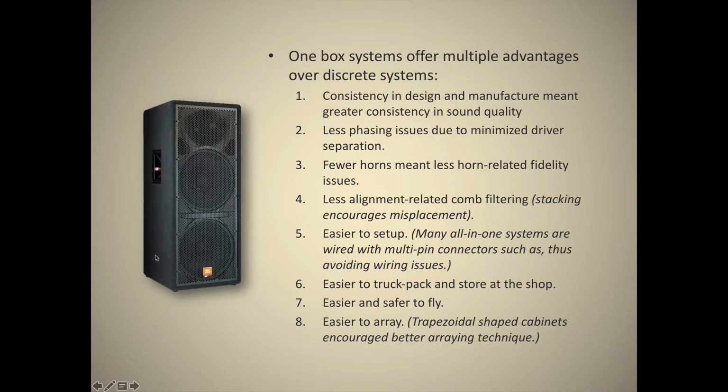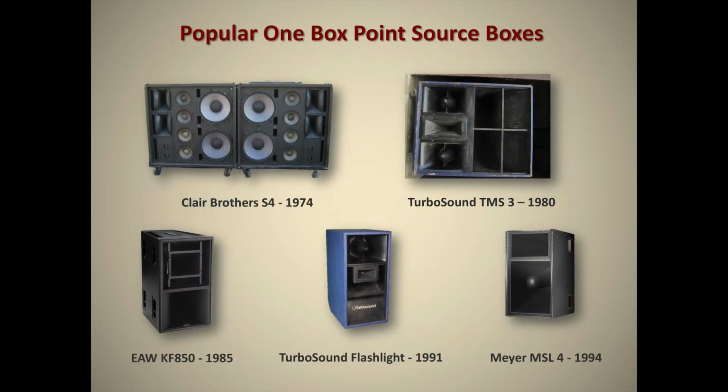And these one-box speakers were commonly shaped in a trapezoid. They're trapezoidal shaped, so they're easier to put next to each other and form a point source array.